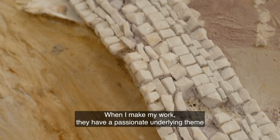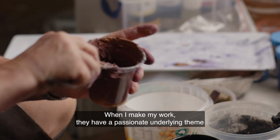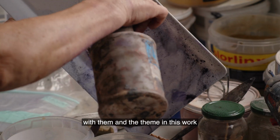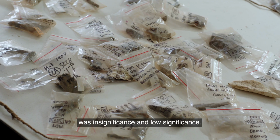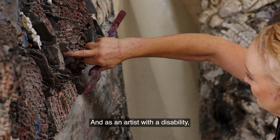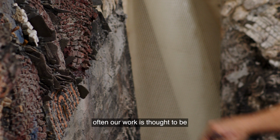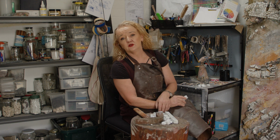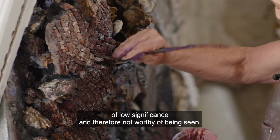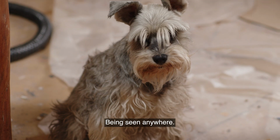When I make my work, they have a passionate underlying theme with them. And the theme in this work was insignificance and low significance. And as an artist with a disability, often our work is thought to be of low significance and therefore not worthy of being seen anywhere.